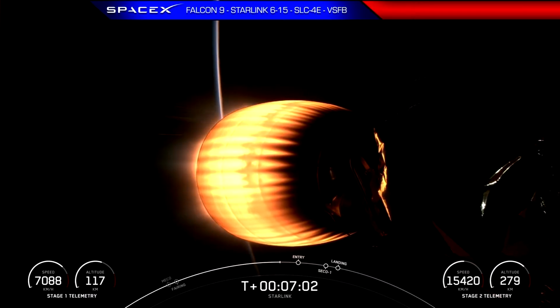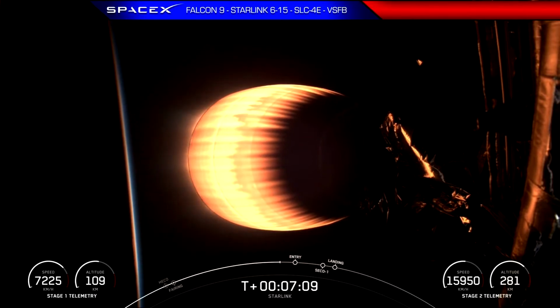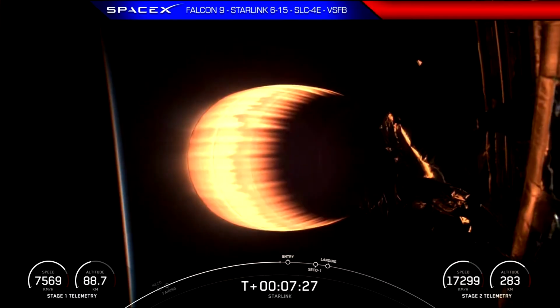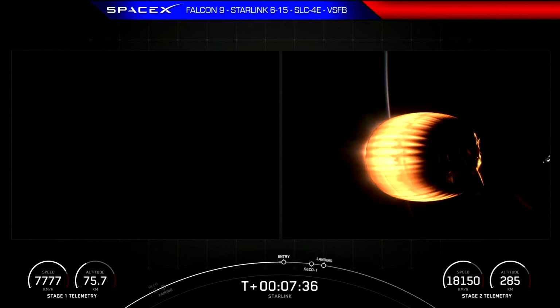In addition to our live view of the MVAC engine on your screen there at the bottom of the second stage, we also are getting live telemetry of the Falcon 9 first stage, located at the bottom left-hand corner of your screen, and live telemetry of the Falcon 9 second stage at the bottom right-hand corner of your screen. Both vehicles are on their nominal trajectory.